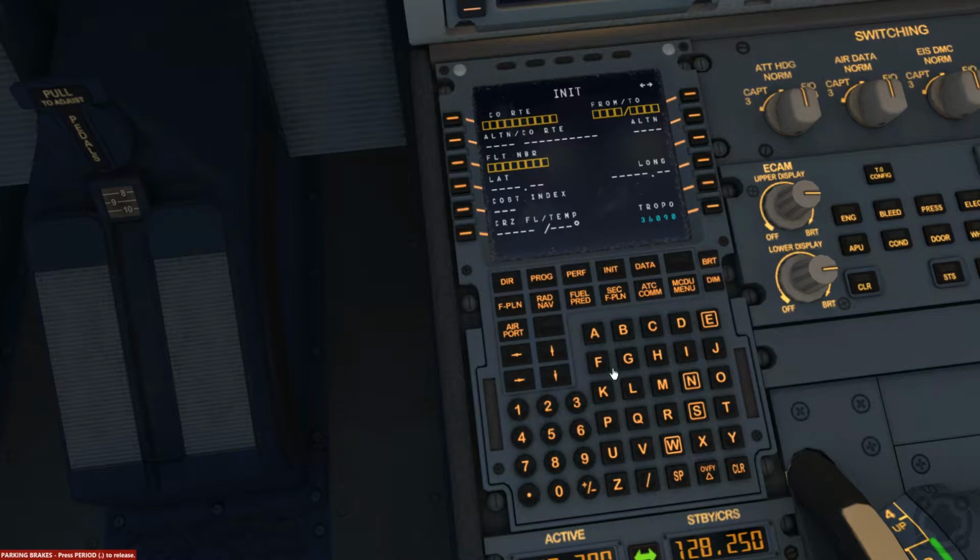So this is BAW Flight 1. We'll put that there. I guess it doesn't like that format, so we're going to do, what is this? EINN/KJFK. Boom. We're not going to use that company route. Flight number is 1. Actually, it should be BAW1. That's actually the input that the ACARS takes for relaying our flight number. Let's do a cost index of 50.